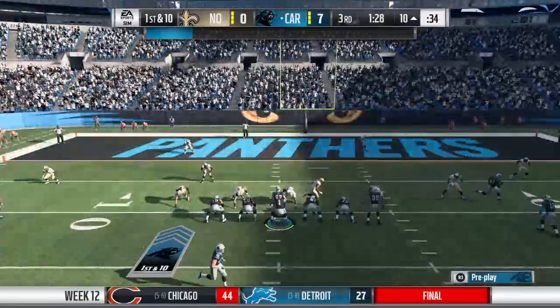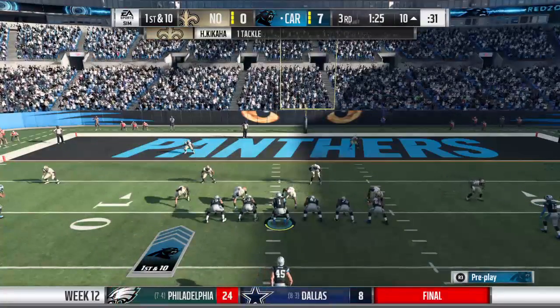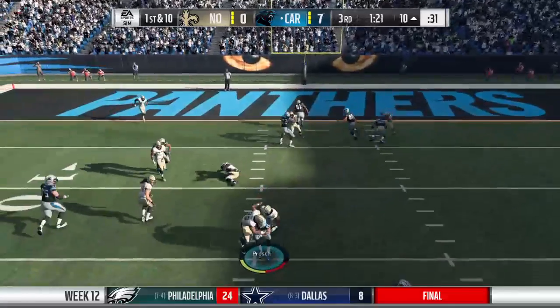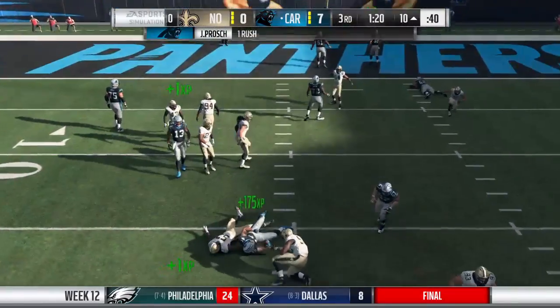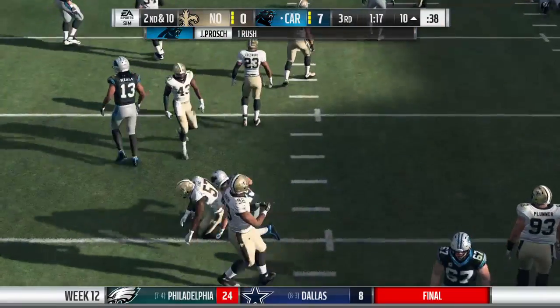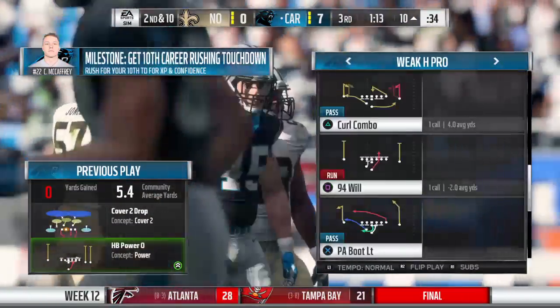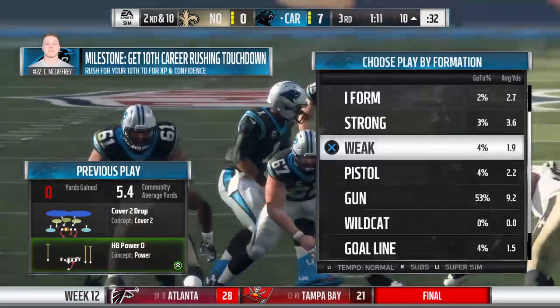Good coverage downfield led to him taking off, picking up the 1st down on a 13-yard run. Now a quick handoff, and this is the fullback, Proch. And running room scarce here. He's going to be stopped in his tracks at the line of scrimmage. No gain on the play that time, and it sets up 2nd and goal.